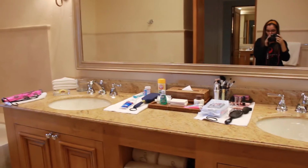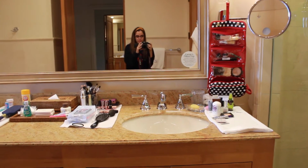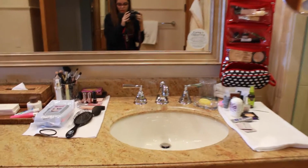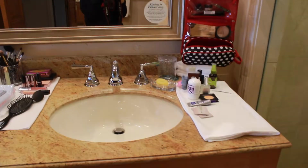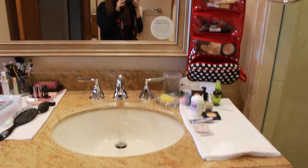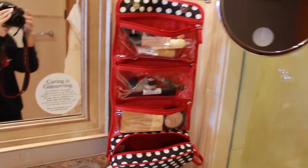Okay, so here we are in the bathroom. First, I'll give you guys a quick little overview of my side of the sink. My sister's over there, but we don't really need to get into that. So typically when I have a large bathroom space, this is how I like to set up everything. I like to have certain things laid out, and then I also like to have some other things kept in the makeup case.